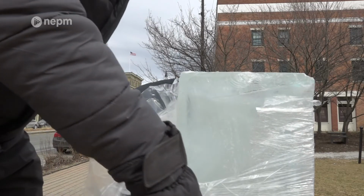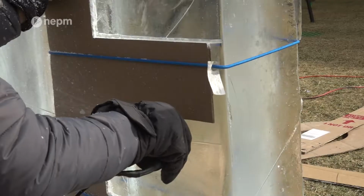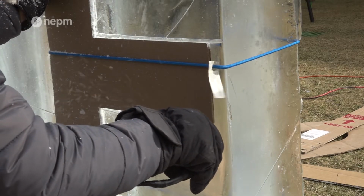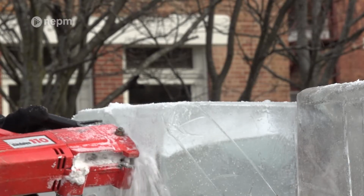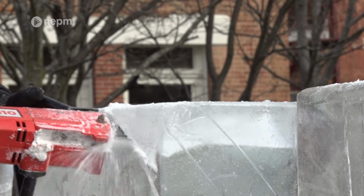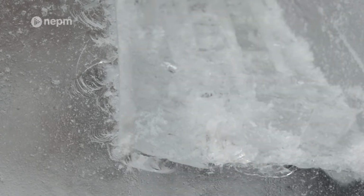But it doesn't take long for these blocks of ice to shed much of that weight as artists Robert Markey and Peter Vakina take to carving away. First, engraving the outlines of the letters for this sculpture. Next, doing the big cuts with their chainsaws. And eventually, fine-tuning the design with their chisels. If it seems like they've done this before, it's because they have.